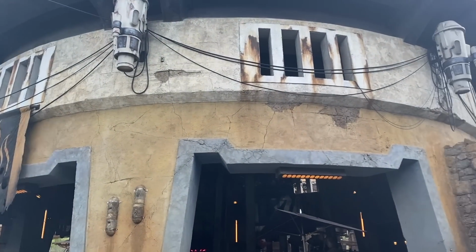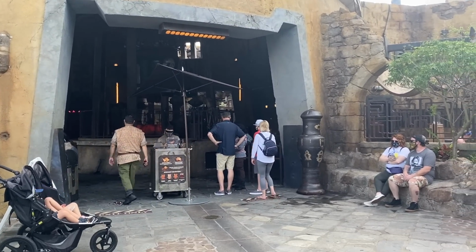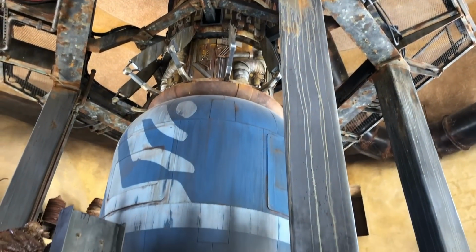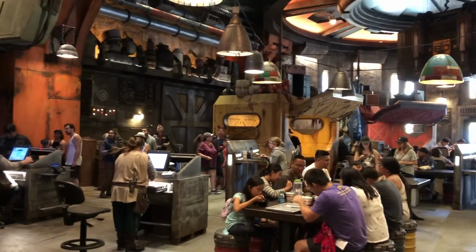The menu is limited here, just those wraps and a few spacey snacks like the Gulma sampler that pairs plantain chips and pork rinds. Check hours though, Ronto Roasters has been closing early, but DFB tip, you can get the Ronto wrap at Docking Bay 7 after Ronto Roasters is closed.